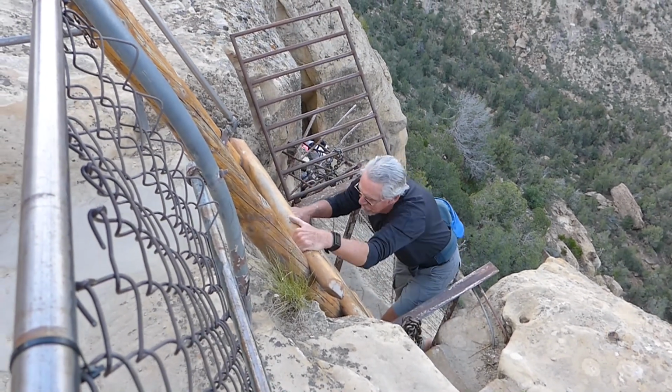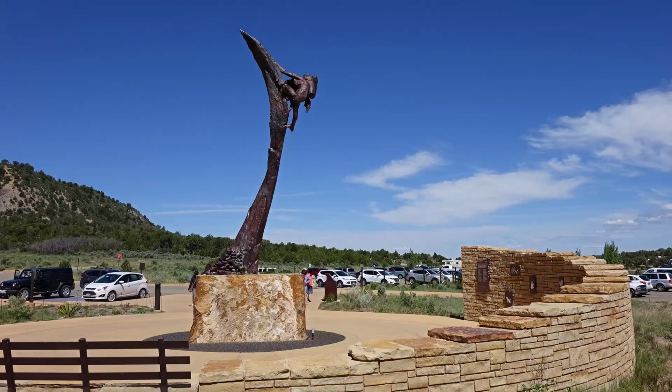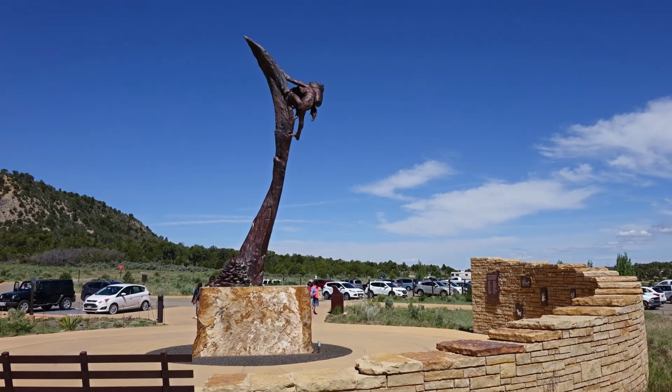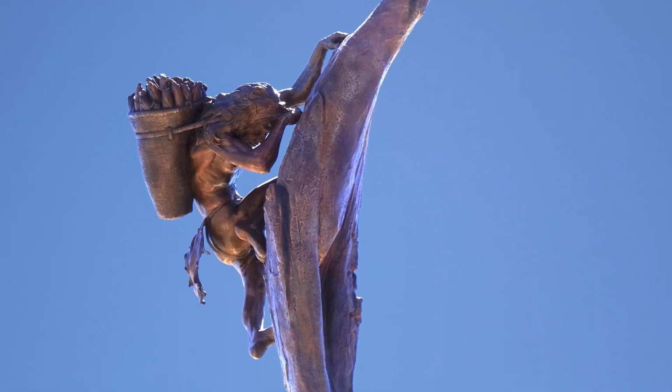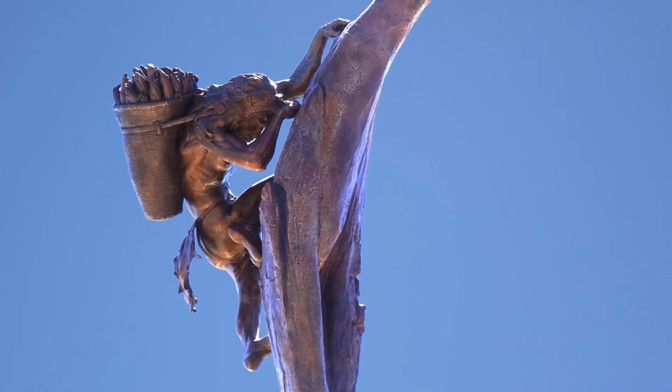Having scaled the cliff, I then understood the sculpture at the visitor centre representing an Ancestral Puebloan man clambering up a cliff face, and I was glad that I had not had to carry his load.